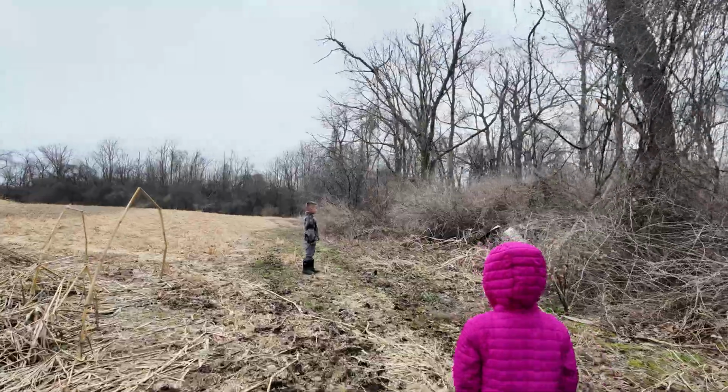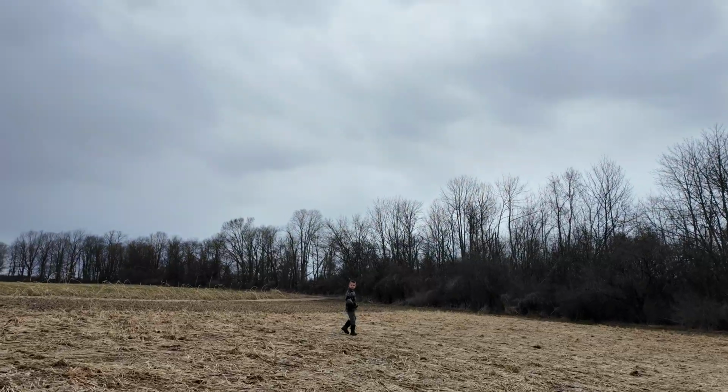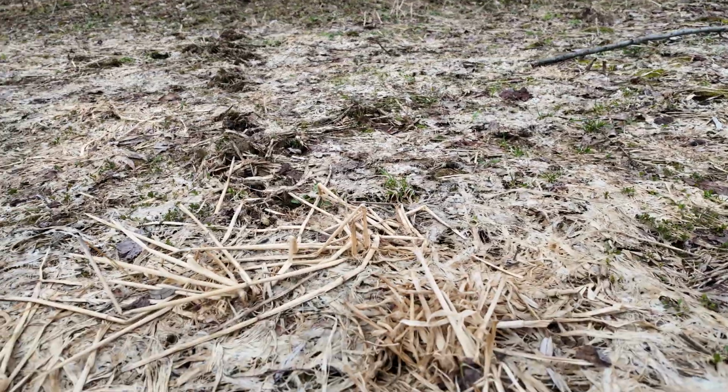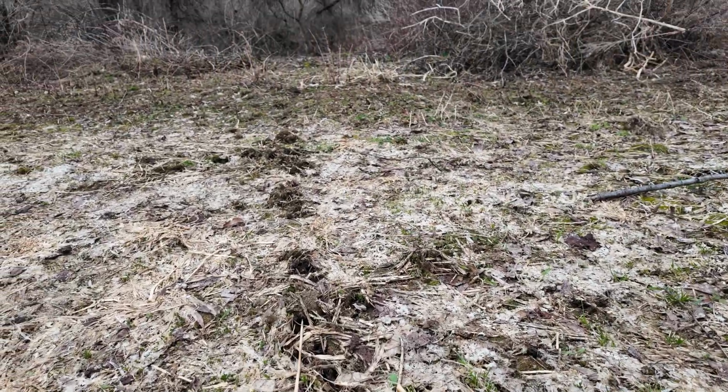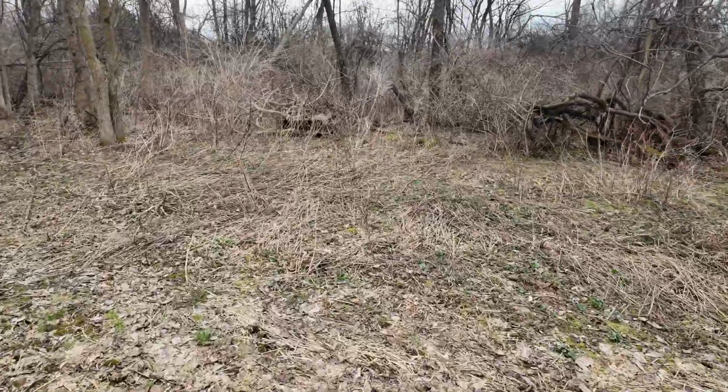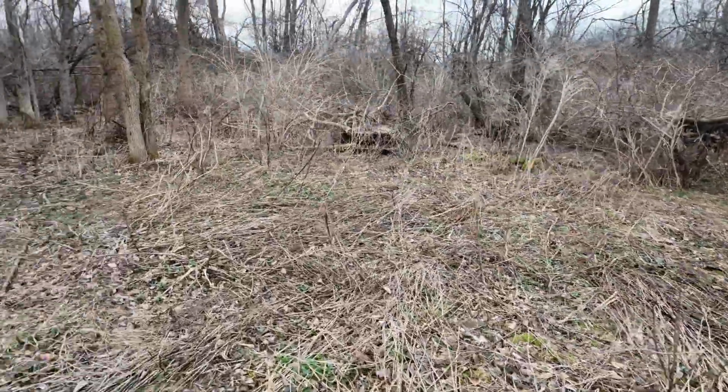Before we got to work around the farm, we took advantage of the break in weather and got out as a family to walk the land. Shed hunting really isn't about the size of the antlers. It's more about slowing down, being present, and seeing what winter has left behind.